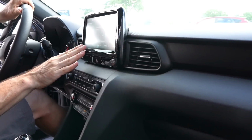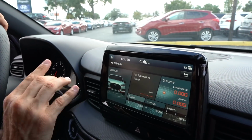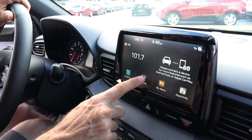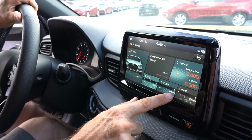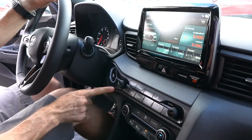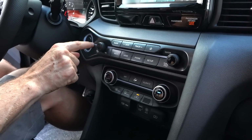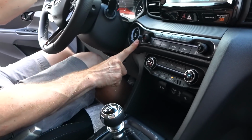You do get that same wonderful 8-inch infotainment system, but here's what you're getting: N mode. No navigation, but you do get Apple CarPlay and Android Auto, and then you could go in here and get all sorts of information in N mode: performance timer, turbo boost gauge, torque gauge, power gauge, G-force meter. Really nicely placed. Very similar radio controls and AC controls. What's different is if you look where the start stop button is, everything is in that light blue color. That is the color of the N Performance brand.